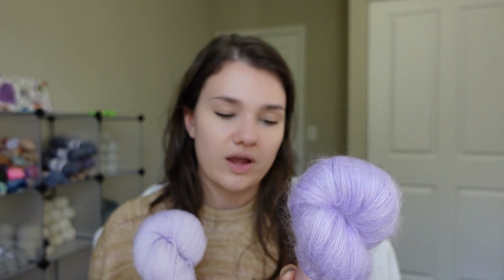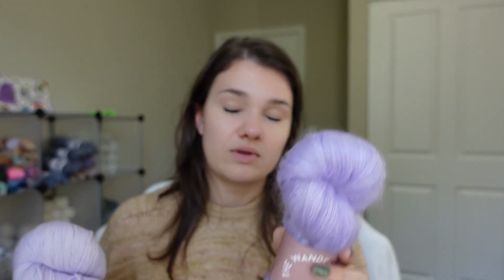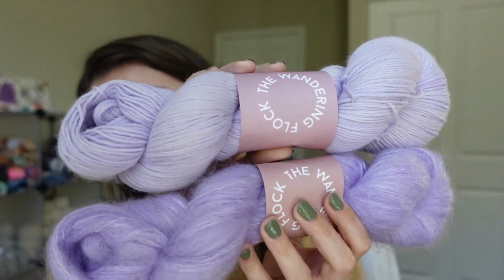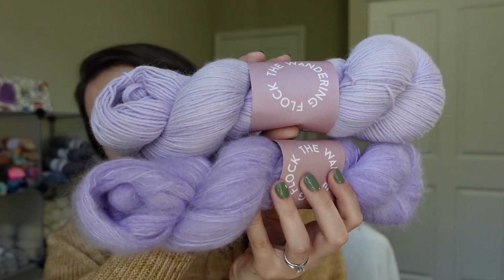80% super kid mohair, 20% silk, 50 grams, 430 yards per 50 grams, lace weight. And this is also an Icy Lavender. Now these look very different. This is definitely way darker, so when I got these in the mail, I was worried. I was like, oh no, what am I gonna do? But I have to remember, when all the lace is wrapped together, it's gonna look darker and a deeper color. So when it's just one string, it'll look really nice.